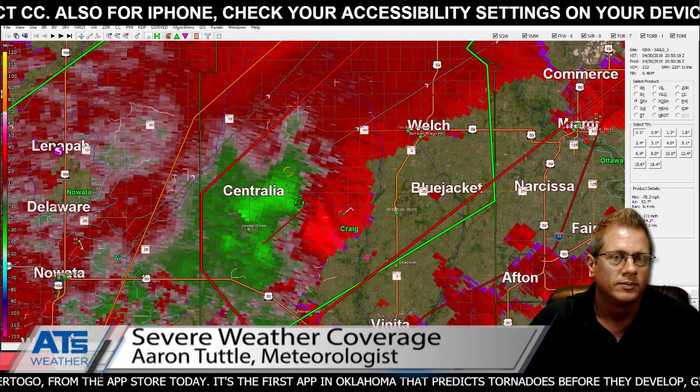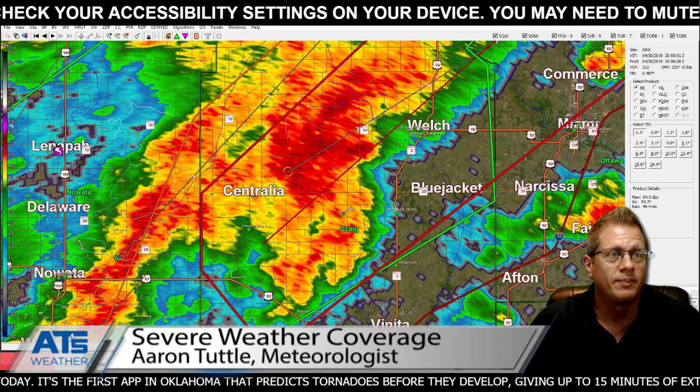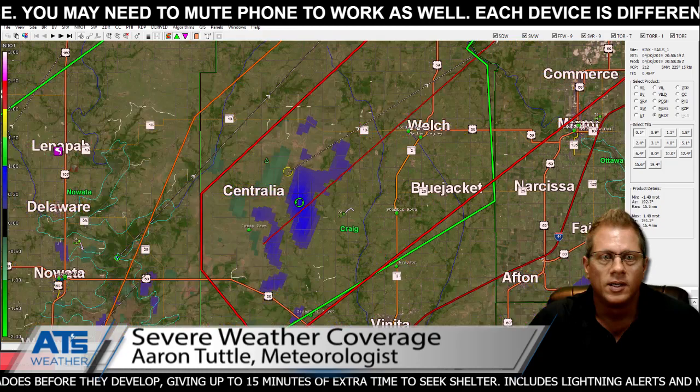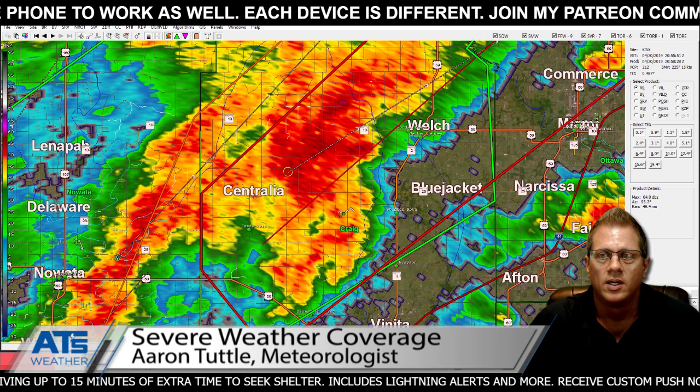Okay, so up here in northern Oklahoma, we've got broad circulation. That's not impressive. That's good. If I say it's not impressive, that's code for that's good. It means that's what we want, by the way. Let's see. No debris signature, so that means no confirmation of any tornadoes. And no rotation tracks. Nah, good stuff.